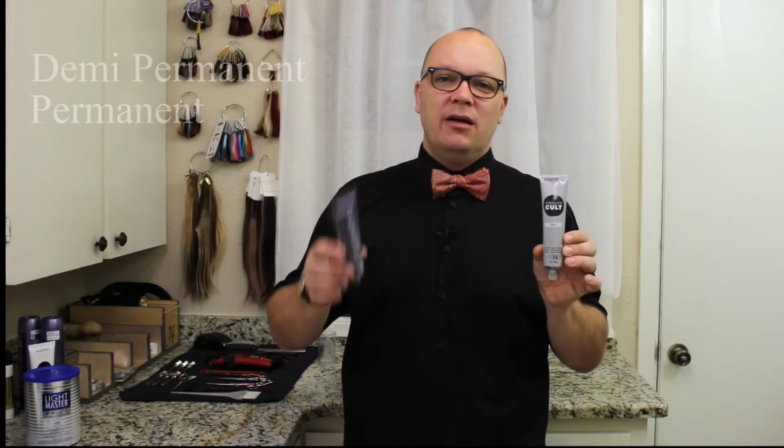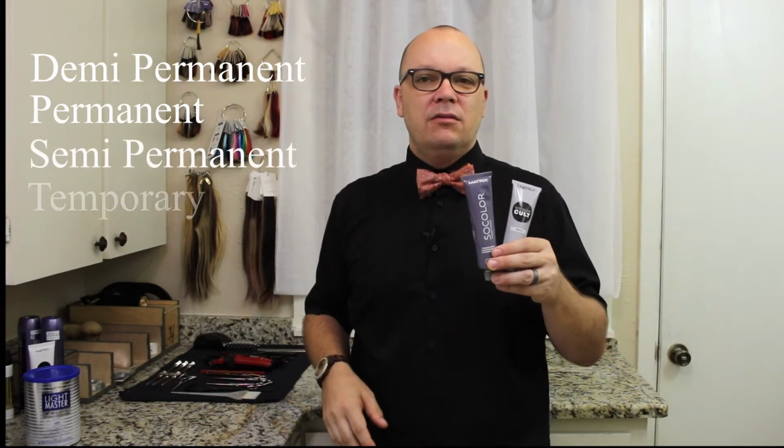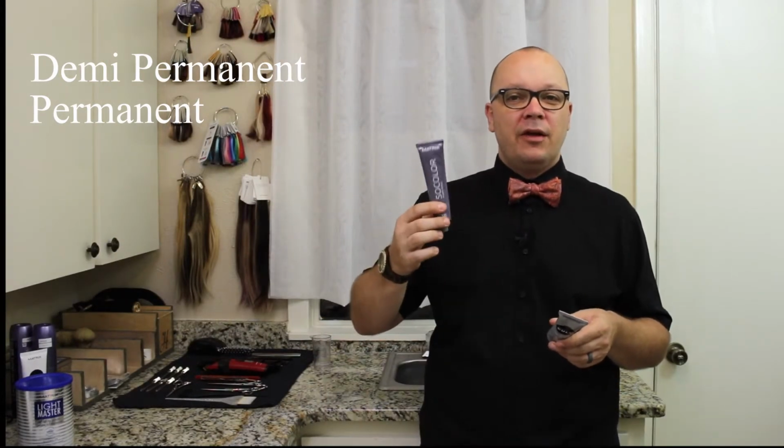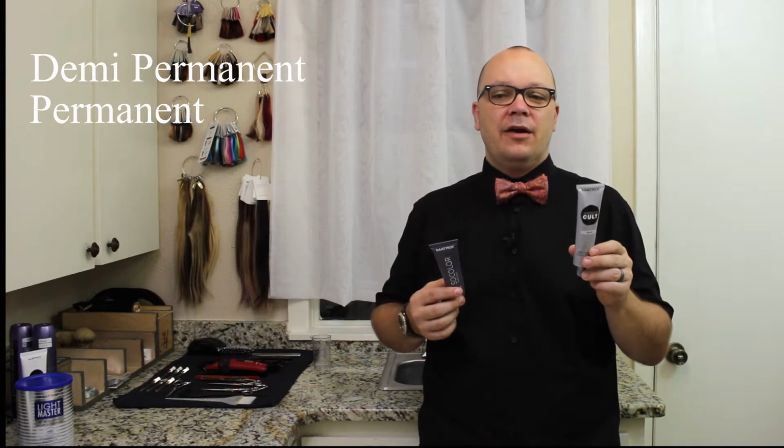I talked in a previous video about the difference between demi and permanent color and their difference from semi and temporary colors. Permanent color has the ability to make the hair lighter while it's depositing pigment, while the demi-permanent color is not intended to make the hair lighter while depositing pigment. What is happening inside of our oxidative colors?